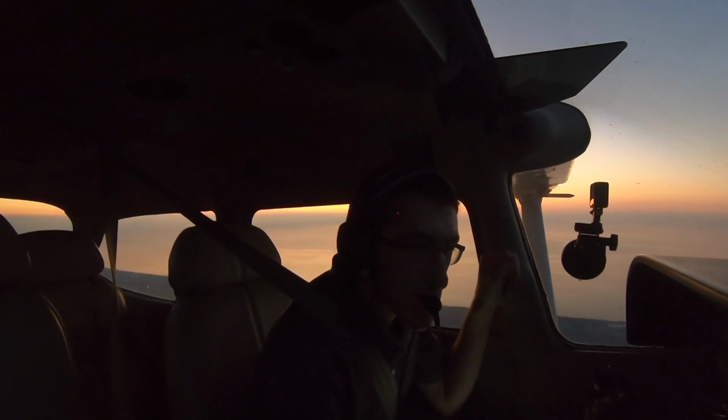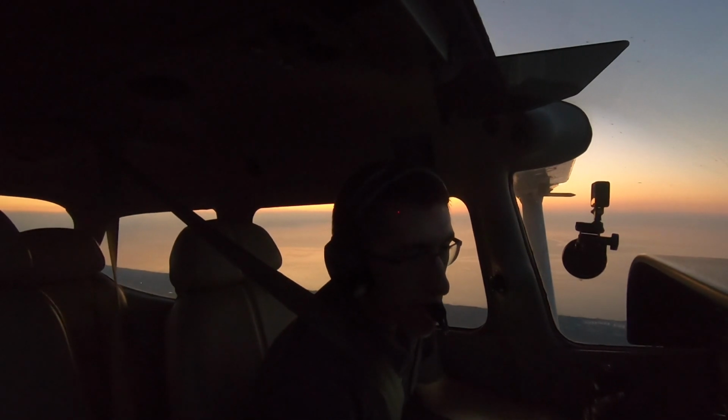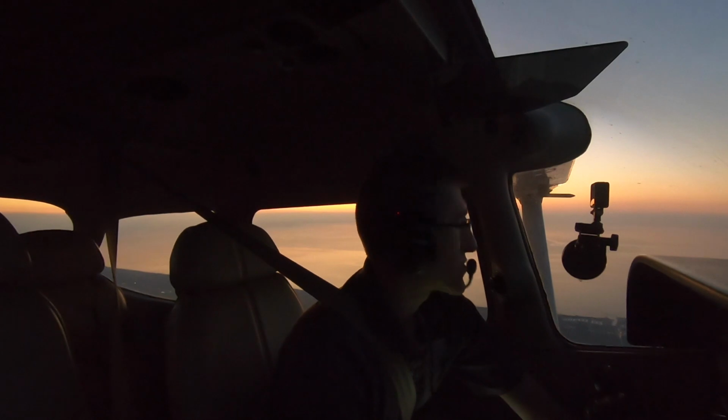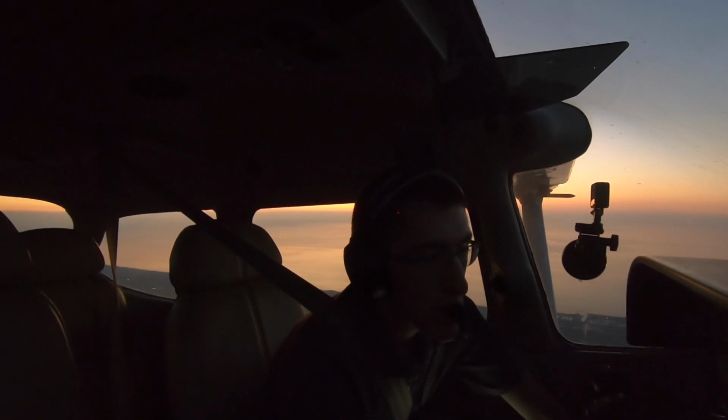Let's see how the cylinder head temperatures are doing, because it does run warm. And you have the braking oil in because it's not as lubricating or cooling effect. So I'm just making sure that we're at reasonable temperatures.